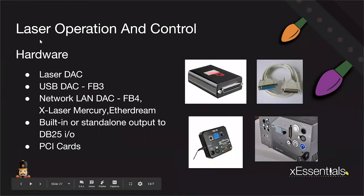Okay, laser operation and control. Laser DAC, digital to analog converter. We're talking about dongles that come from the computer and connect into a laser. Over here, this is the DB25 cable that some people refer to as ILDA cable. This right here is a Quick Show FB3 by Pangolin. This is going to be your entry level DAC. For the most part, it is USB with DB25 output to the laser. Quick Show comes with this FB3. So yeah, that is USB.